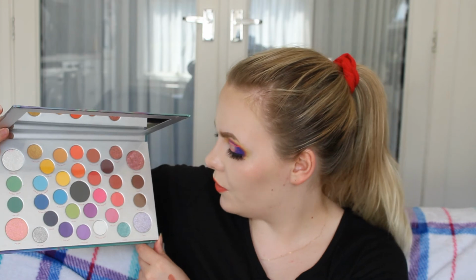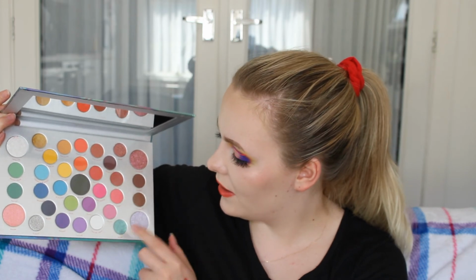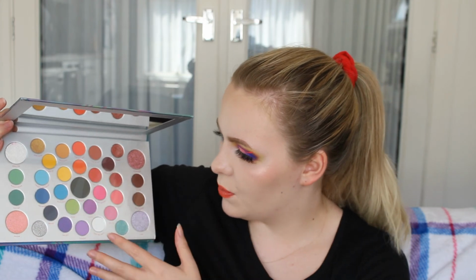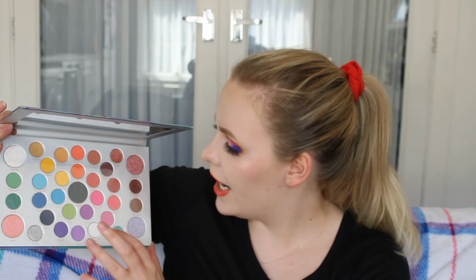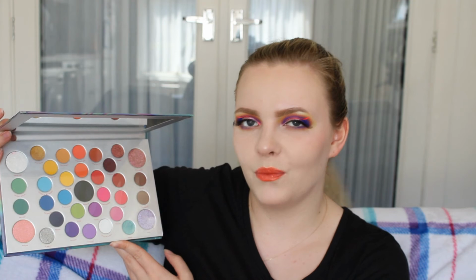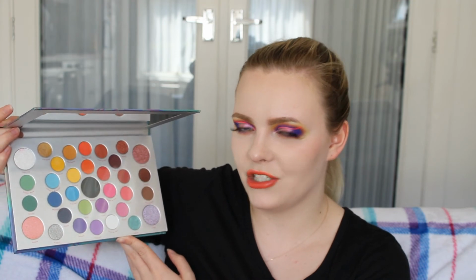The shimmer shades are beautiful. They all look very different. You've got like a lilac, a turquoisey teal. You've got this white which looks like it has a blue reflect. You've got this sort of peachy shade. They're beautiful, but I'm just not sure whether I would be limited by only having 8 shimmer shades.